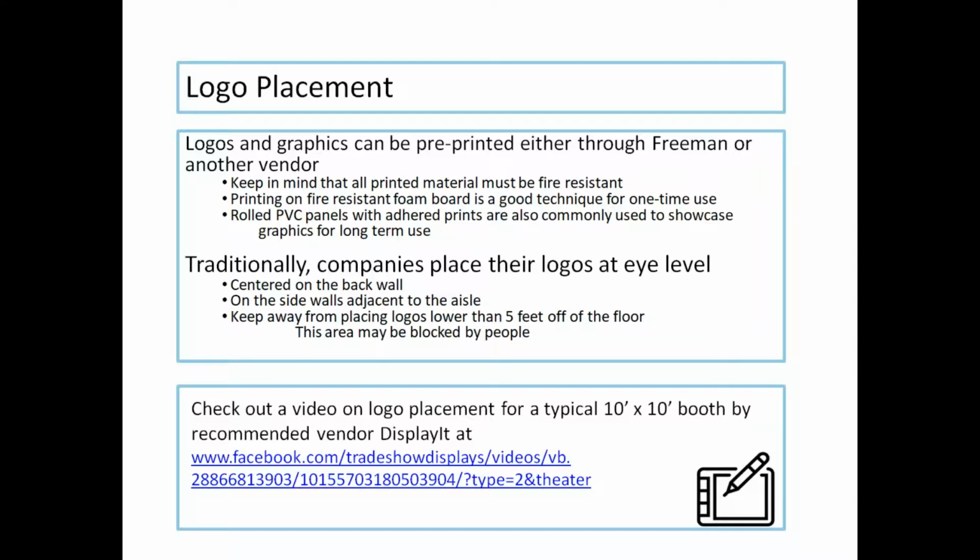Traditionally, companies place their logos at eye level, centered on the back wall, and on the side walls adjacent to the aisle. So the logo is not necessarily in the middle of the sidewall. It's usually toward the aisle. So keep away from placing logos lower than 5 feet off the floor. This area may be blocked by people. And you know what? I hope that it's blocked by people, because that means you're going to have a busy booth. So keep that logo a little bit off the floor.